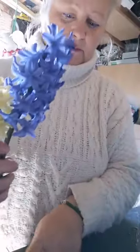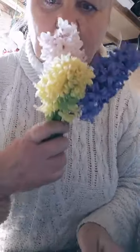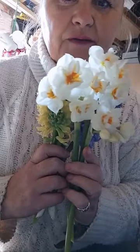And these, if you missed it, were all picked in my garden this morning. I'm going to put hyacinths in. The smell is divine, and narcissi. Look at those double narcissi, aren't they beautiful? All picked in my garden this morning. So they're going to be as fresh as they can be. You won't get any fresher than that.